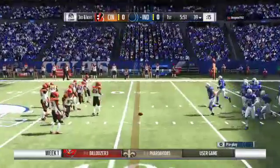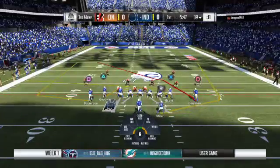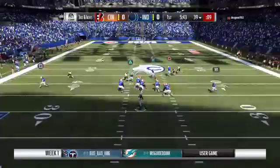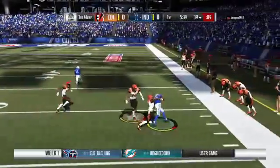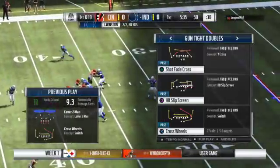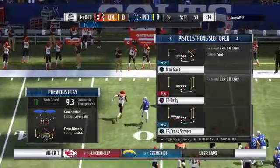An early test for this defense. Here we go on 3rd and inches. From the shotgun, it's Winston. The catch made by Miller. And he gets this one to midfield before he's brought down. A gain of 11 that time, and a Colts first down.